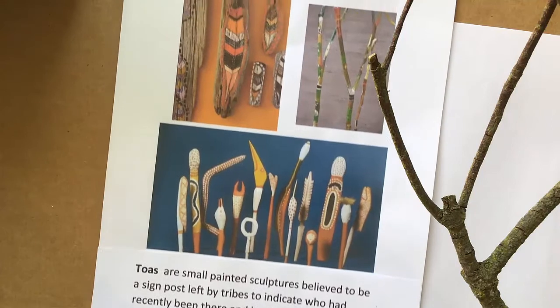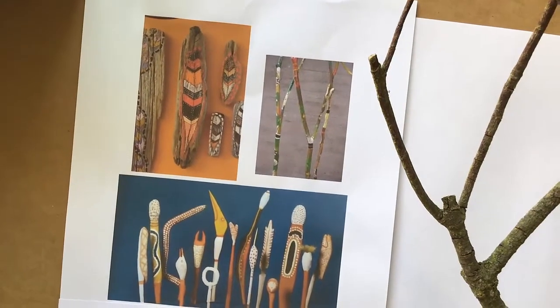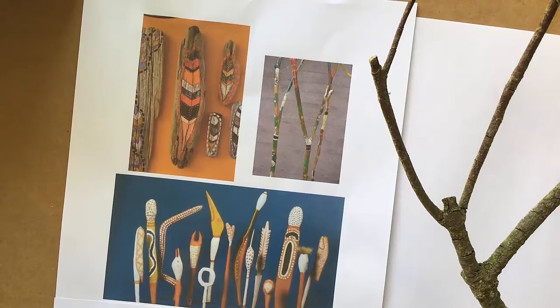They're kept as items now, you don't see many of them, but there's a more modern version at the top there. If you can have a look, it's like a painted stick. And the other thing I've put on there is a piece of painted wood, because Aborigines paint on lots of different surfaces. So I can list some for you.